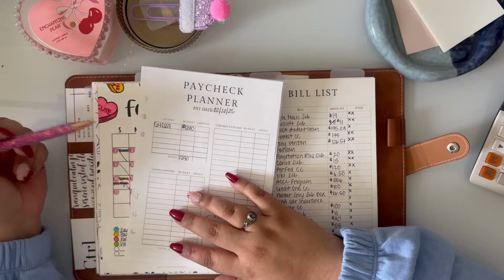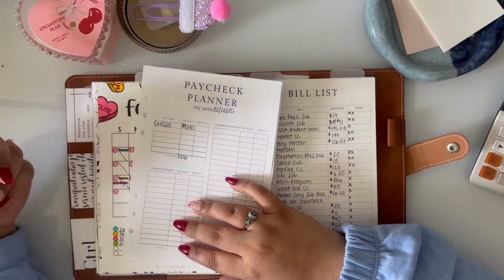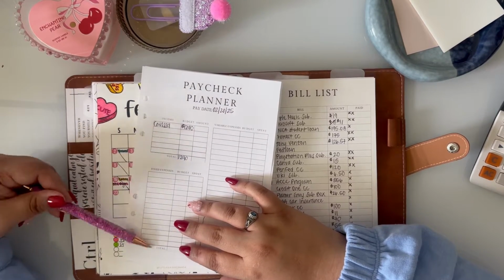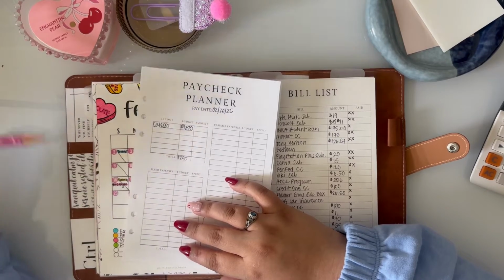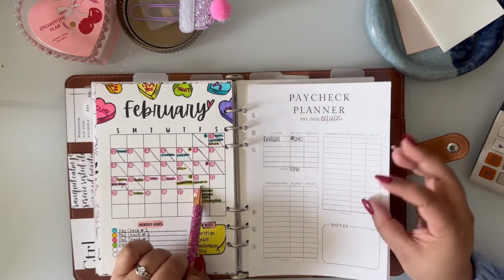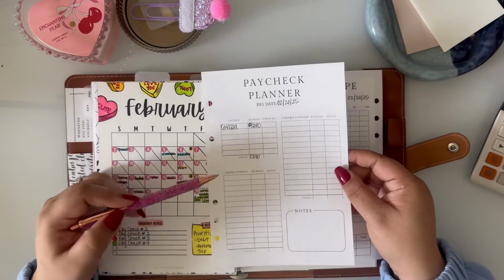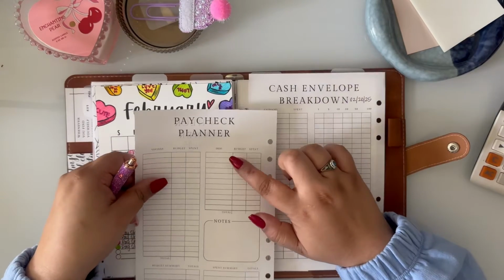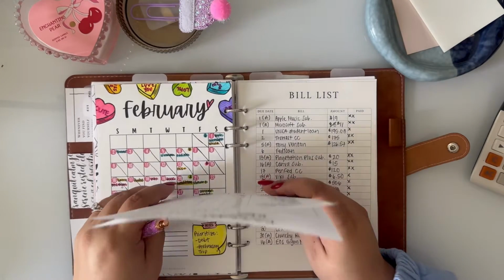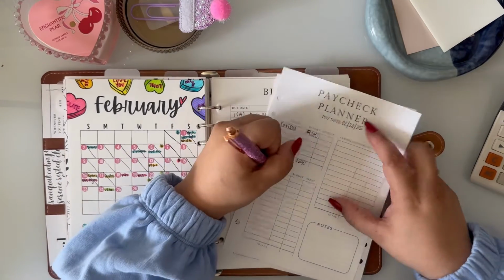Okay, and then fixed expenses. These are any expenses that are a fixed amount that come out every single month. So this would be rent, utilities, insurance, car payment, anything like that, any subscriptions, phone bill, that would go into this category. So I have Planner Envy. I do have this bill right here, but this is a debt, and that would technically go in fixed expenses, but I like to keep track of all of my debt in a debt section, just so that way I know how much I'm spending in debt every week. So we're gonna do Planner Envy first. So that is gonna be here.